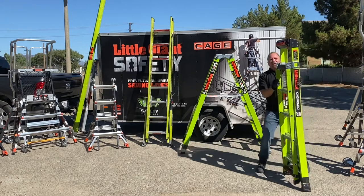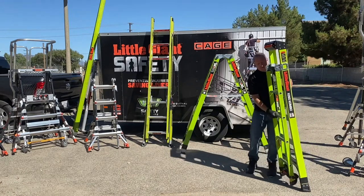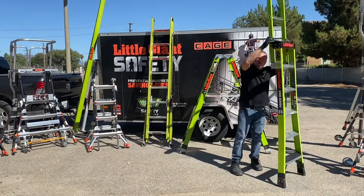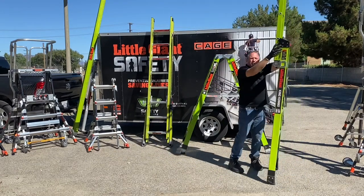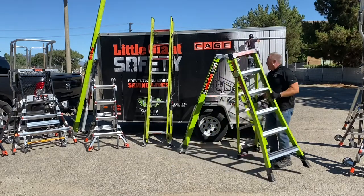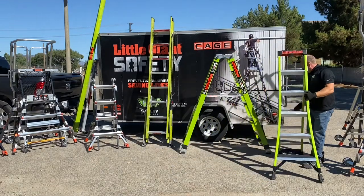In addition to being a leaning ladder and a freestanding ladder, it is also going to turn into a straight ladder, just like that. So multiple types of ladders in one. So think about the type of work you're going to be doing and whether your ladder is the right type of ladder for the job.